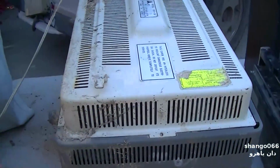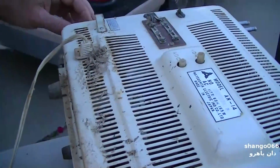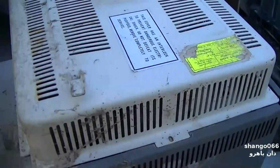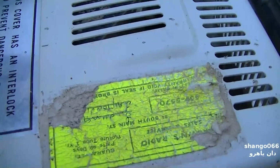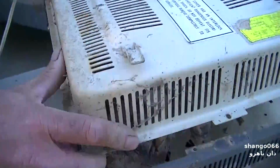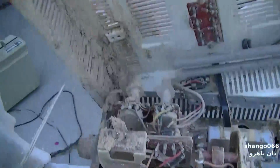If you saw part 2 of the video, which you haven't seen yet, you'll know that this thing was in a root cellar, buried in... It's been to a repair place on South Main Street. Guaranteed repair for 90 days. So, wow, there it is. Oh, crap.